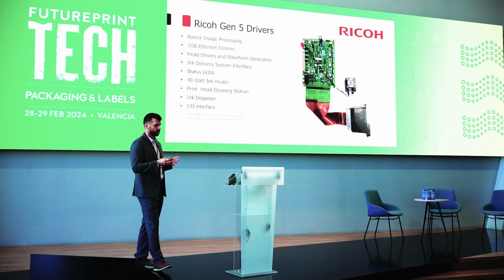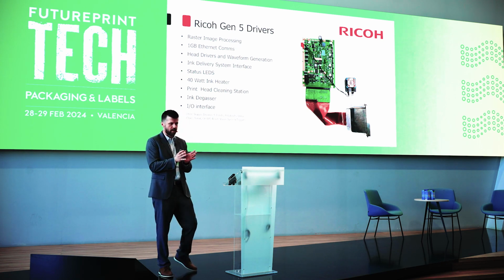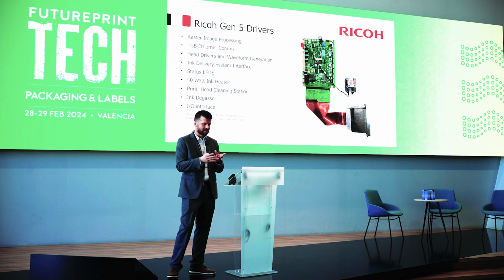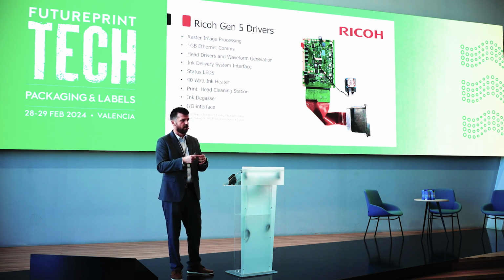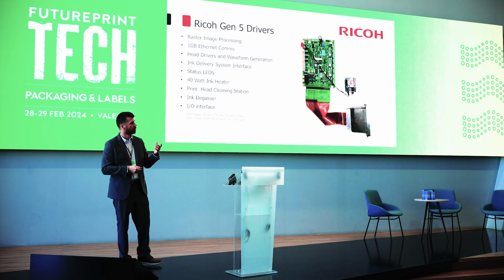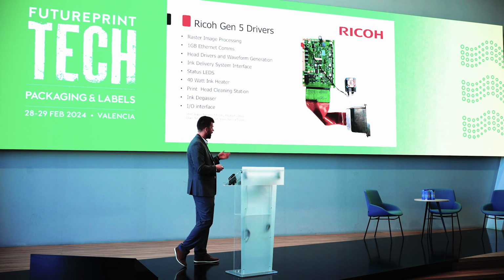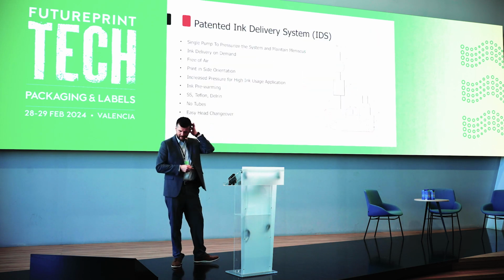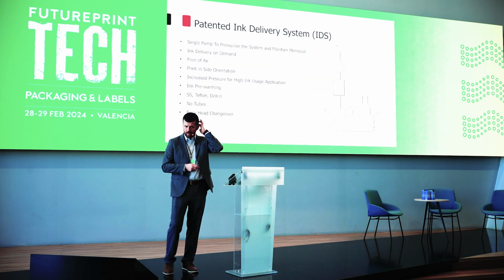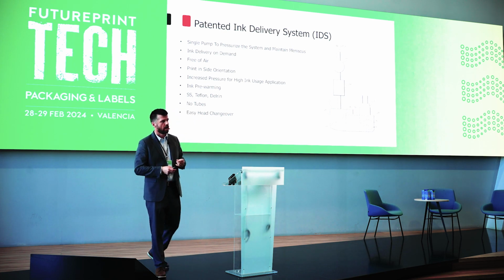So that allowed us to create printheads instead of huge print bars. We could actually create a printhead that's the size of a business card, essentially, vertically, and squeeze it into very tight installations. And what really enabled us to create these little printheads is our patented ink delivery system. And that was probably the biggest difference between us and some of the other solution providers.